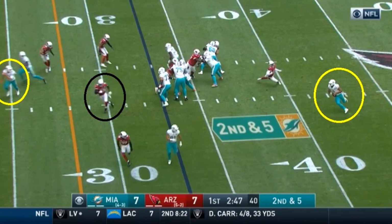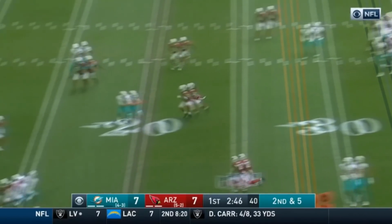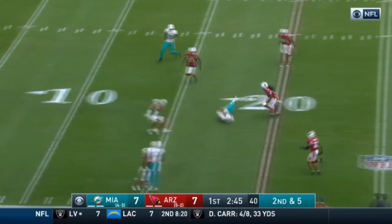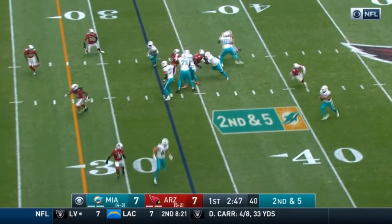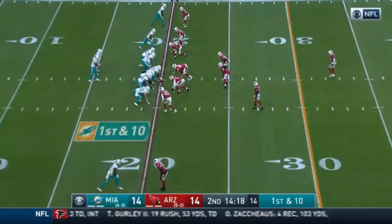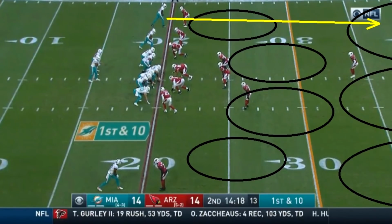And watch what Tua is able to do. He is able to make this throw on the run, and they're able to get a pretty big completion, get the ball inside the 20-yard line. And that's a big play. And I really feel like I was very impressed with Tua's mobility a lot throughout this game. On this next one, you'll see something else I was very impressed with, and that's just going to be his ability to make big plays.